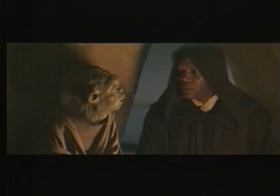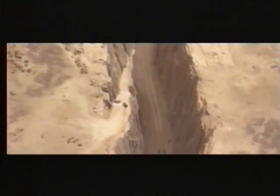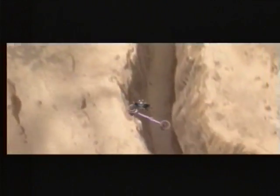Some fans have complained that the 3D doesn't pop out enough, but I like that it kept it subtle, where you notice and experience the added depth, but it doesn't distract you from the story. I also appreciate that they didn't add any CG aliens or droids that reach out of the screen into the audience. And yes, pod racing in 3D is actually really cool.